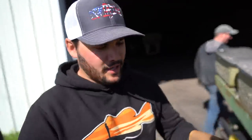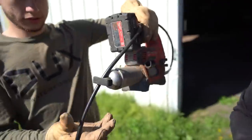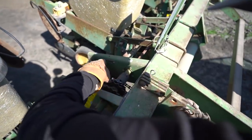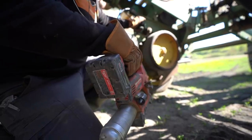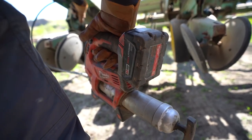All right, prepping the planter. What do we got? Chain and cable lubricant. We gotta spray the chains and then we gotta put the grease. Look at that electric grease gun. Nice, killed it. Only broke one of them and messed up like four of them. But we're good. We're greased, we're lubed, we're oiled. Time to plant some sweet corn.